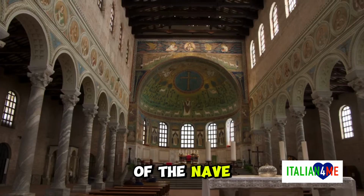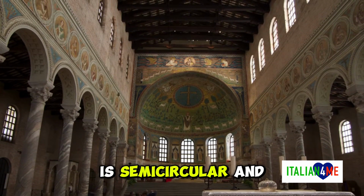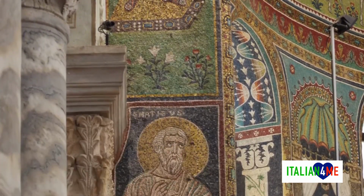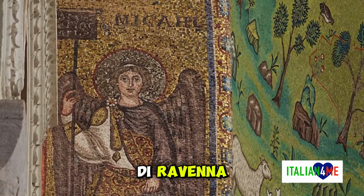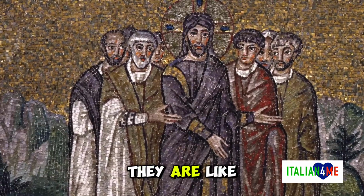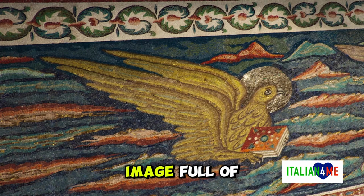At the end of the nave is l'abside, the apse. L'abside is semicircular and entirely covered in golden mosaics, the famous mosaici di Ravenna. These tiny tiles are called tessere. They are like pieces of a puzzle that create an image full of meaning.